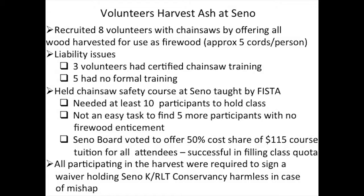There's always a liability issue when you have people come onto your land and start cutting. We found 3 of the volunteers had certified chainsaw training. We needed that. We couldn't have somebody coming in waving a chainsaw around without at least the first course in chainsaw training. So we had 5 that had no formal training. We put our heads together and thought, okay, we're going to hold a chainsaw safety 1 course down here, the very basic course. The problem is we only had 5 guys that needed it, and they needed 10 participants to put on the course. So we needed 5 more.